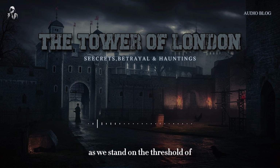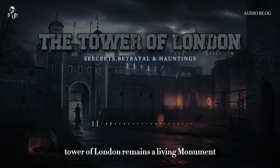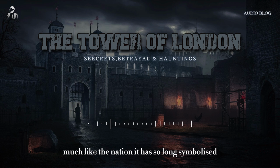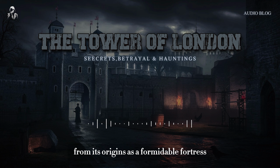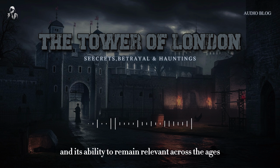As we stand on the threshold of the Tower's final chapters, it's clear that its story is far from over. The Tower of London remains a living monument, one that continues to evolve and adapt, much like the nation it has so long symbolized. From its origins as a formidable fortress to its current status as a cultural icon, the Tower's journey through history is a testament to its resilience and its ability to remain relevant across the ages.